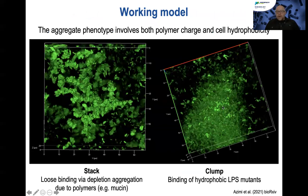And we now have a working model for how all of this works. So if we look at the stacks, overall, the aggregate phenotype is going to involve the polymer and what we call the hydrophobicity of the cell surface. So when we lose that B band, the surface becomes very hydrophobic. And so this kind of explains what we're seeing. So in the stacks, these cells have an intact B band, so they have a hydrophilic surface. And they stack because the polymers in the medium are pushing them together by a force called entropic depletion. And it's just pure physics. They get pushed together by polymers, like mucin.